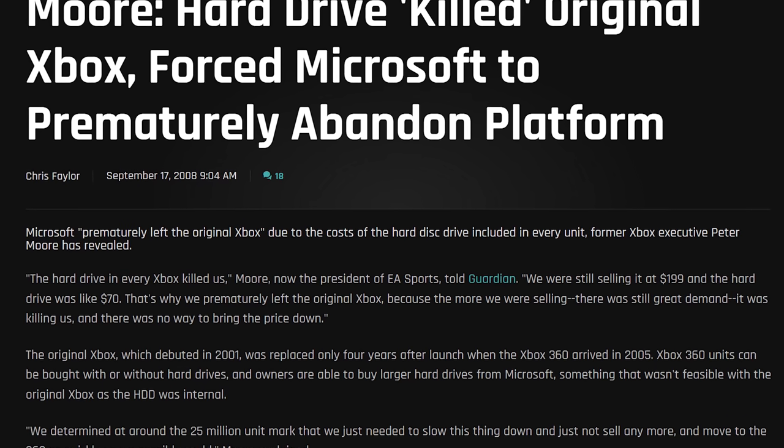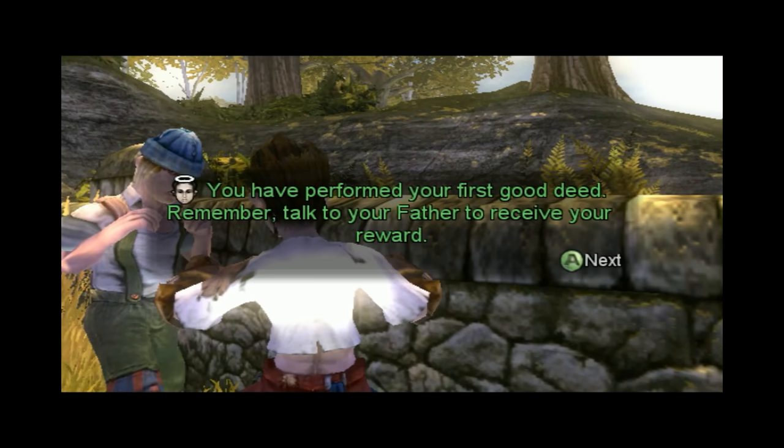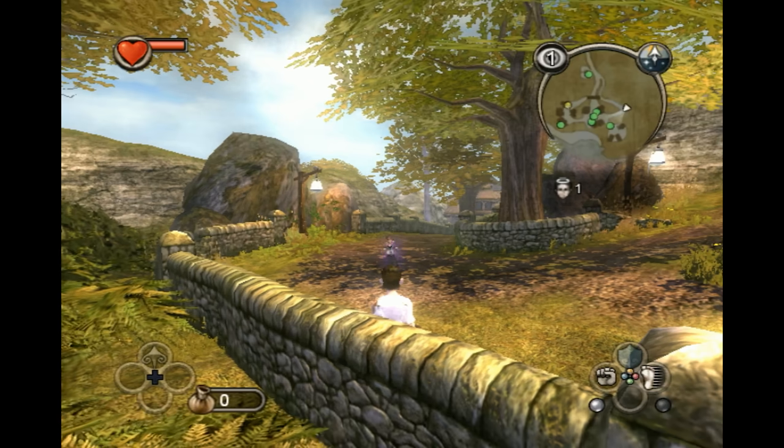Well, as usual, let's dig in a little and take a closer look at what made the Xbox hard drive such an important feature for the console, and one that was ultimately adopted by all other hardware makers in future generations.